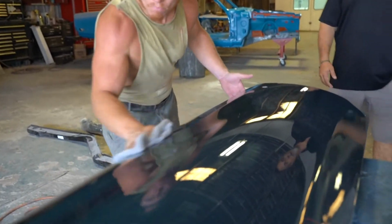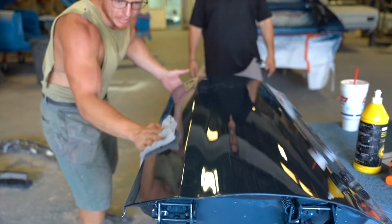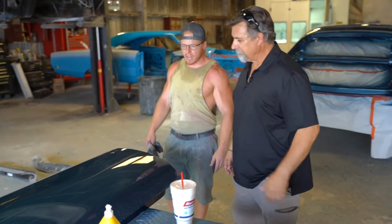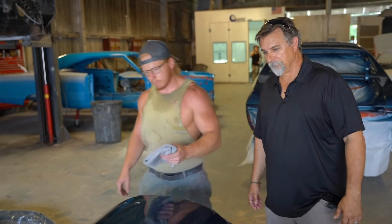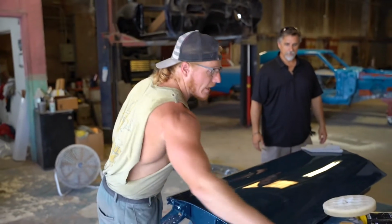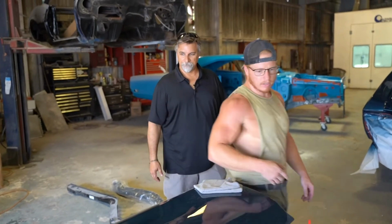Yeah, when you get them out of the booth, even the best painter, they're going to have a little bit of texture in them. Typically we call it orange peel. It has that kind of effect, but then we hit it with some sandpaper, knock it down, get it flat, and then hit it with the more aggressive cut first. A little white foam pad for the first cut. There you go. And then finish it off with a finishing compound.